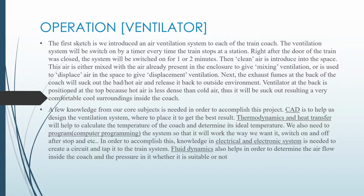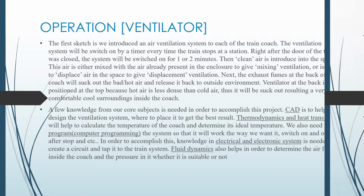Then clean air is introduced into the space. This air is either mixed with the air already present in the enclosure to give mixing ventilation, or is used to displace air in the space to give displacement ventilation. Next, the exhaust fans at the back of the coach will suck out the bad air and release it back to the outside environment. The ventilator at the back is positioned at the top because hot air is less dense than cold air. Thus it will be sucked out, resulting in very comfortable cool surroundings inside the coach.